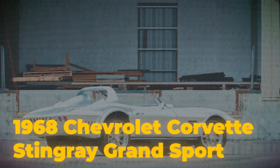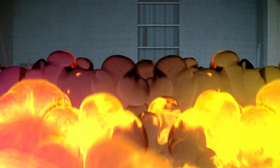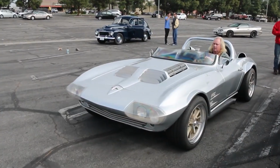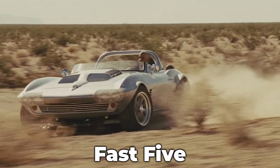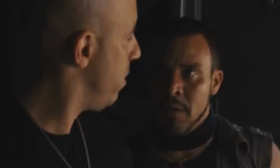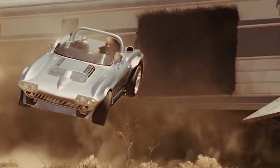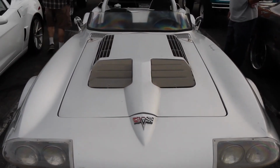1968 Chevrolet Corvette Stingray Grand Sport. The 1960s brought us some of the most iconic cars, and one of them was the Chevrolet Corvette Stingray, which also happened to make an appearance in Fast 5. This classic made its grand entrance as Dom, Mia, Vince, and Brian orchestrated a daring car heist from a speeding train. But this was just the beginning of its journey.